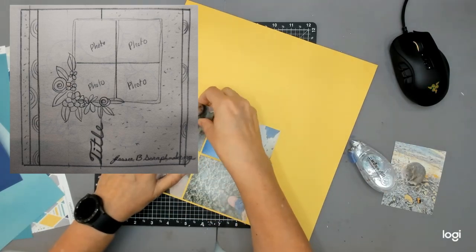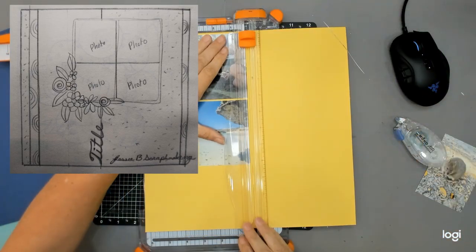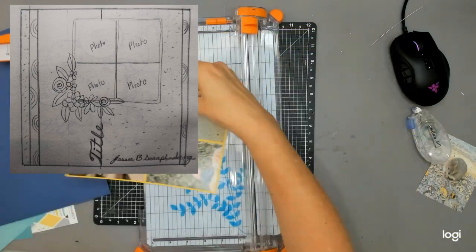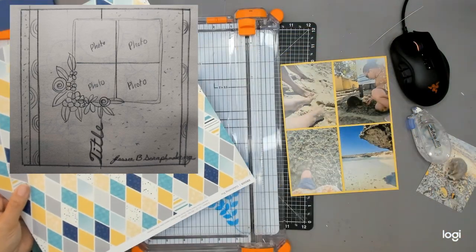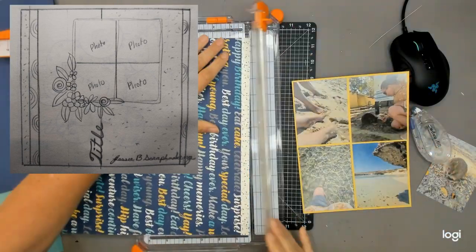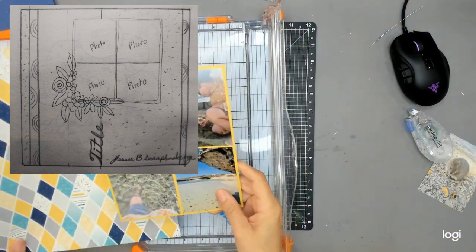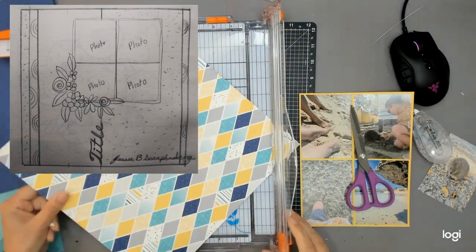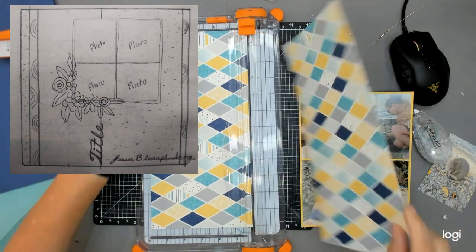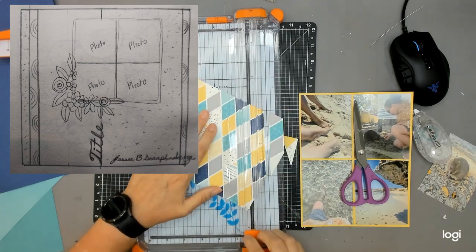From the sketch that I had up there, I'm pretty much just going to use the four-photo idea and that cluster around the bottom corner, and that's where my inspiration is coming from and where I'm going to work from today. So I've matted up my photos there onto a little bit of honey butter, and then I am going to use the diamonds from this sheet of paper here to create a cluster down in one of the corners.